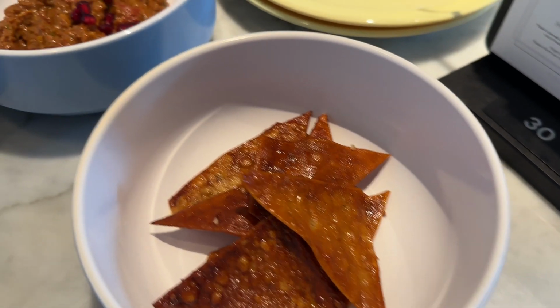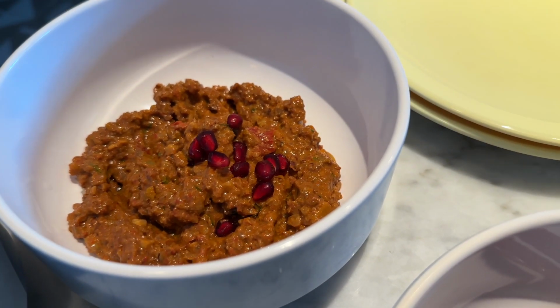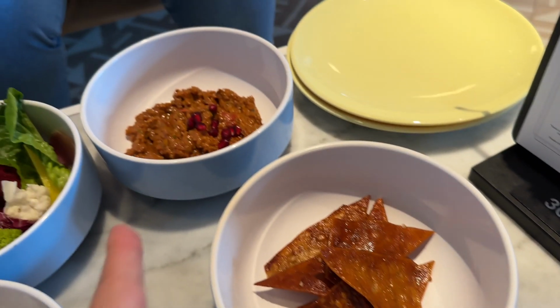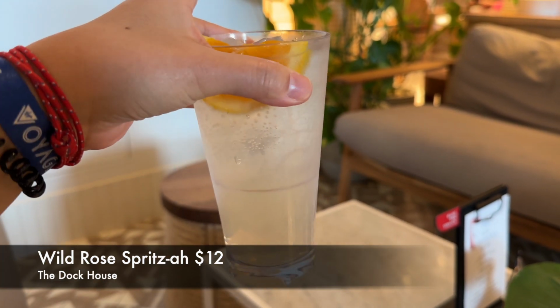Okay, my mom went and grabbed these from the meze. Not sure that looks the best, but it probably is good. It's walnut and pomegranate dip, and then she also grabbed the chips of some kind. But she's eating that by herself because I don't think I can do walnut. I got the rose spritza.